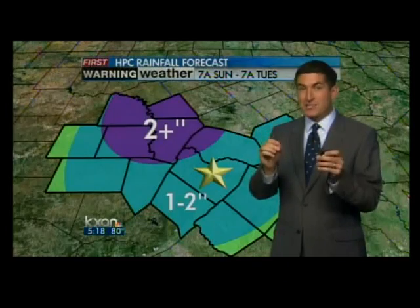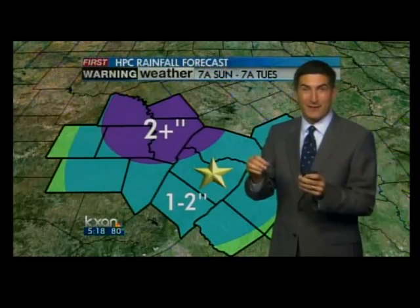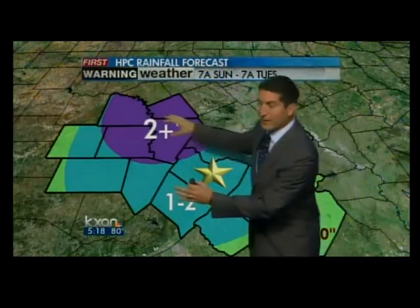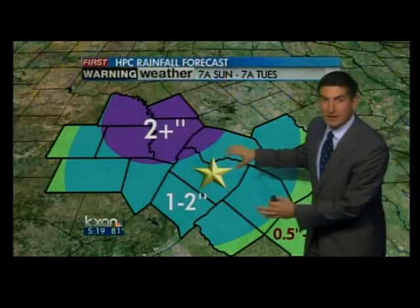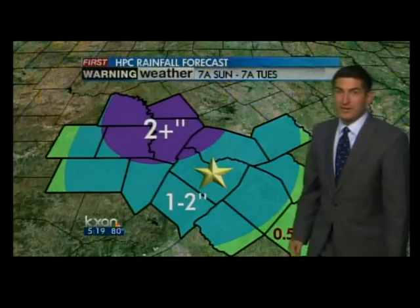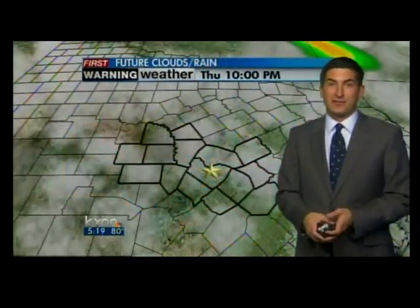Now, I should mention that our next storm system is not going to make its way all the way to the east by 7 a.m. Tuesday. So if we were to extend this out to Wednesday and Thursday, this area of 2 inches is going to continue to move off towards the east near Austin by Tuesday night, and possibly 2 to 3 inches of rainfall will be possible in our eastern counties by Wednesday morning as this storm system continues to move through our region.